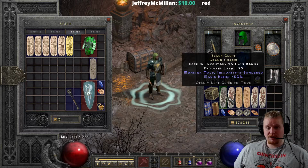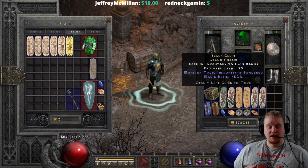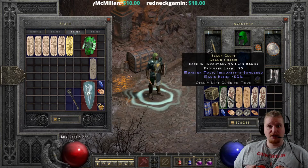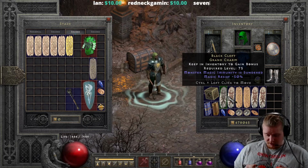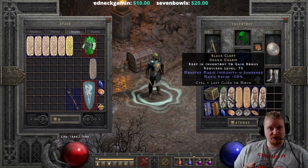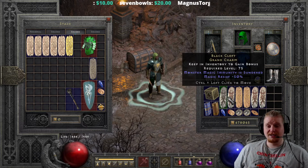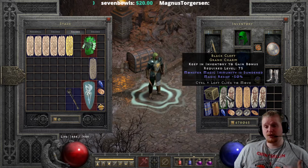when they handed out the Hammerdin's charm, the Hammerdin's like, I could already do this, bro. Like, what is this, like 5 monsters? I could use this for like 5 monsters. And it's just kind of poetic because the Hammerdin could already do this.